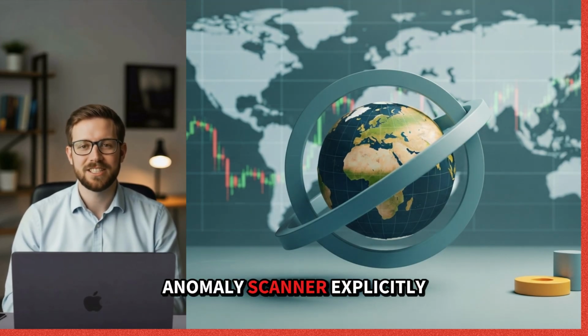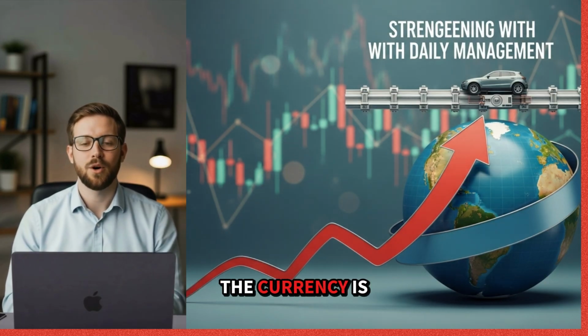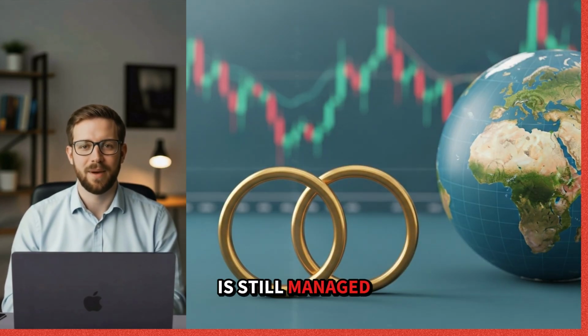Now, run the anomaly scanner explicitly. Here's the mismatch that makes this viral. The currency is strengthening, but the system is still managed daily.